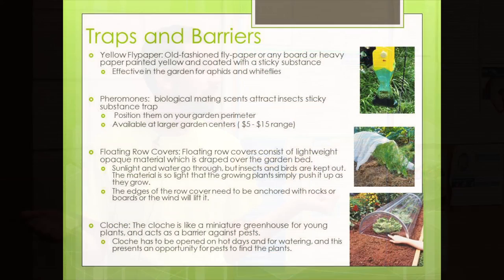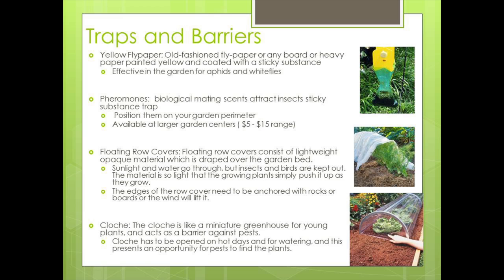You can also use fly paper or pheromone traps. So fly paper is kind of anything that's yellow and sticky that you can stick in your garden, and it will attract flies to it to discourage them in your garden. And pheromone traps are pretty cheap, and they're a way that you can get insects to come into the traps without having to use a pesticide. So definitely lots of options for traps and barriers. If you're having a problem and not really sure how to combat that, there's lots of options for you. Any questions about that?